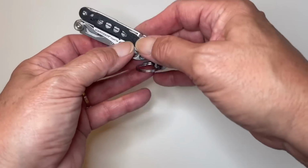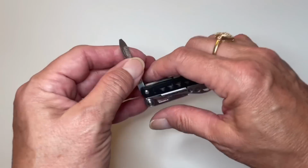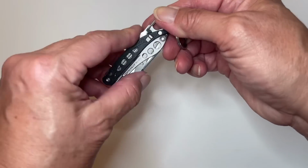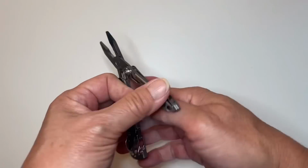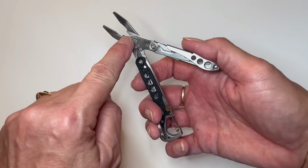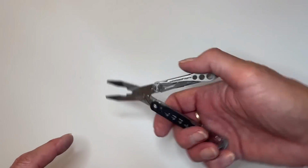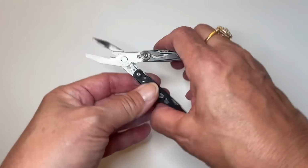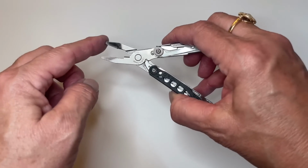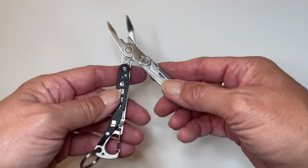It also has a nail file, which for me isn't a great nail file, but it has a little flathead screwdriver right there. And then it also opens up to a pair of wire cutters, pliers, and some sort of plier lock thing. So you can use this to get bolts or use things like plier edges on here. So I like that about this set.